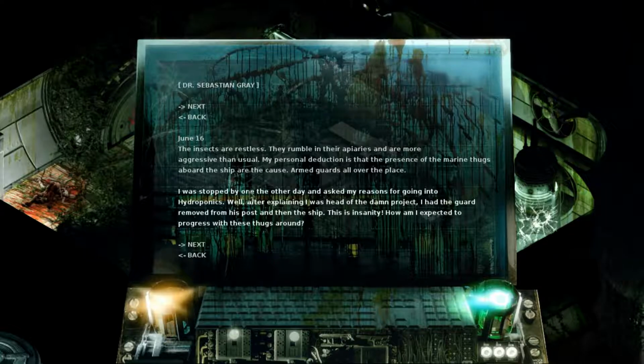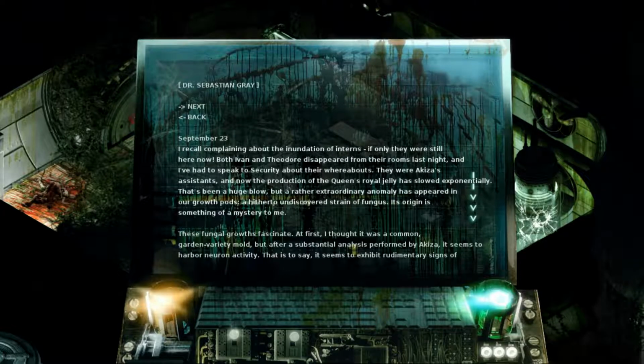The insects are restless. They rumble in their apiaries and are more aggressive than usual. My personal deduction is that the presence of the marine thugs aboard the ship are the cause. Armed guards are all over the place. I was stopped by one the other day and asked my reasons for going into hydroponics. Well, after explaining I was head of the damn projects, I had the guard removed from his post and then the ship. This is insanity. How am I expected to progress with these thugs around?